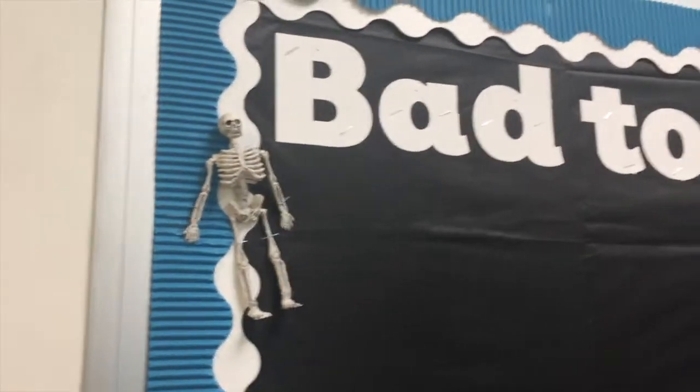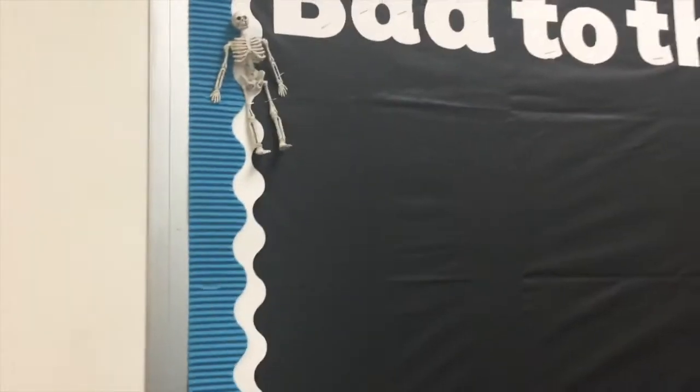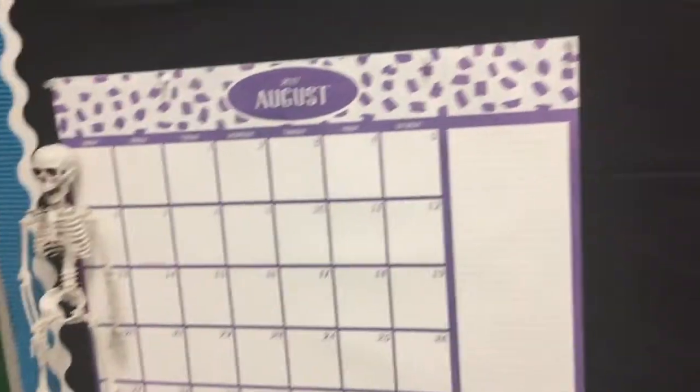So okay, update. I have a little skeleton on the Bad to the Bone board. I think he's really cute right there. Also, let me just say that getting these to staple to the board was maybe the most annoying thing ever. On this board, I just hung this big guy right here. I don't know if he'll stay there. I think I would like him on this welcome board maybe.